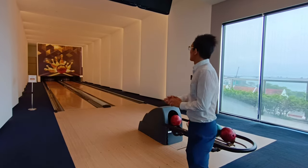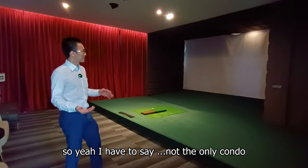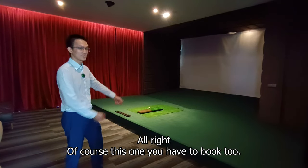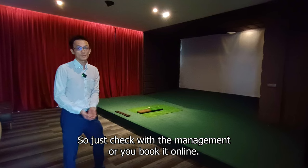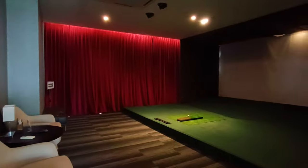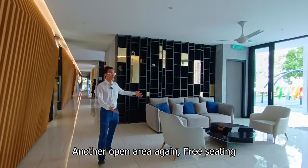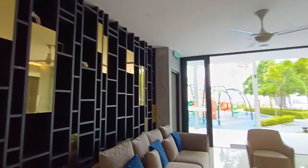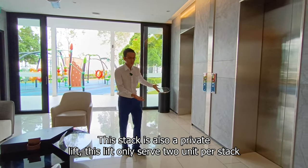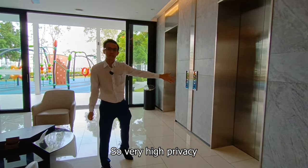So next one, golf simulation. I have to say this is not the only condo that has a golf simulation, but not many places have this too. Of course, this one you have to book too, so just check with the management or book it online. So next. You see, this one is another open area, free sitting, don't have to book. Basically, you see this stack is also a private lift. This lift only serves 2 units per stack, so very high privacy once again.